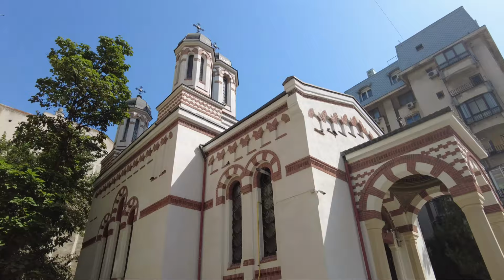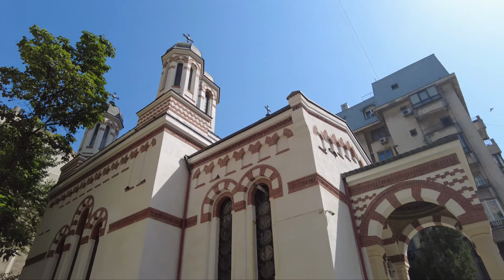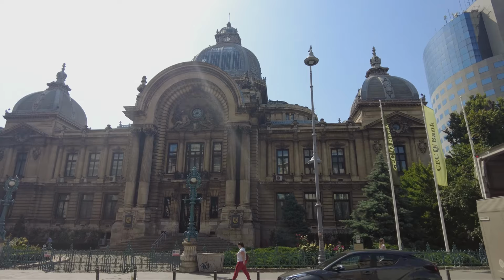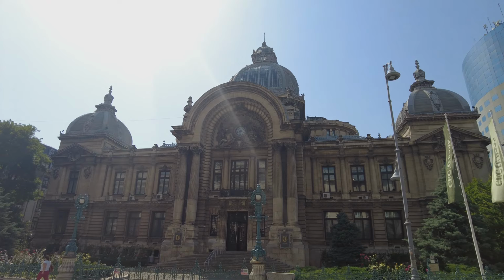So this is the Basilica Zlatari, I think it's pronounced. Another Romanian Orthodox church. This one has some unique red brick accents and the Romanian style domes, tower domes on the top. So this incredible building is actually a bank. It is the CEC Bank Palace, built between 1897 and 1900 as the Central Bank of Romania. It's in the Beaux-Arts style, a very eclectic style, with a lot of interesting reliefs and sculptures on the facade.